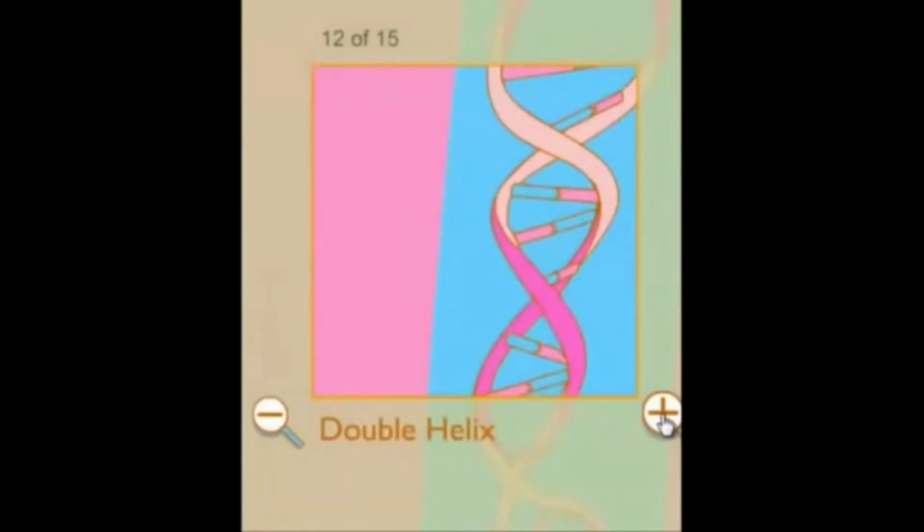DNA is what stores our genetic instructions, the information that programs all of our cells' activities. It's a 6 billion letter code that provides the assembly instructions for everything that you are. And it does the same thing for pretty much every other living thing. The shape of a DNA molecule is like a spiral staircase or a twisted rope ladder called a double helix. You've probably heard of that before.